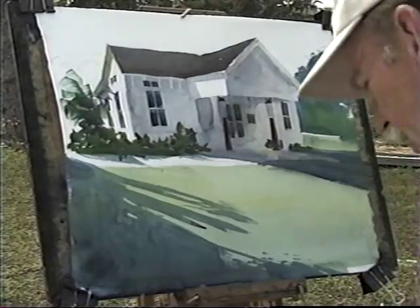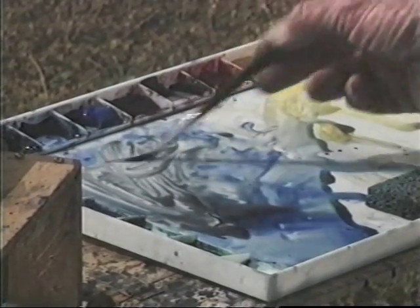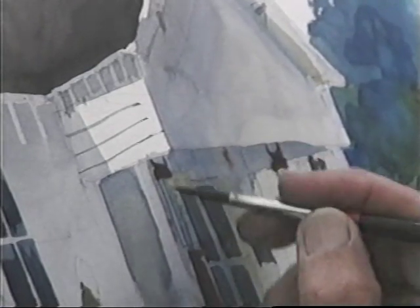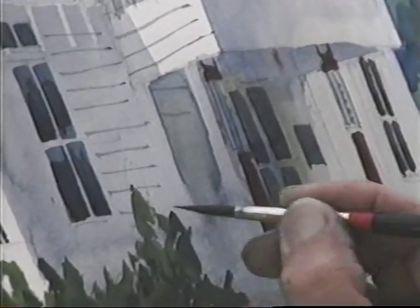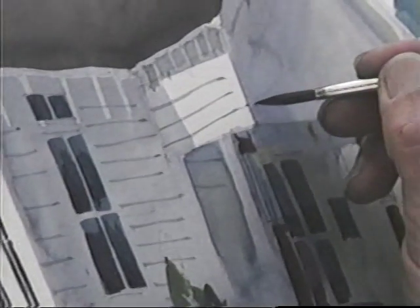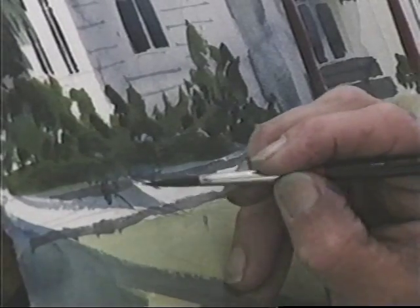All right, I'm gonna indicate some of these boards, kind of show what the building is made from. It's kind of a gray color. Just a few. So go this way. Here. Back under here, maybe. A few of them here. Some of them over here. They're not very straight, but that's okay. I want to make it real rough. And some lines coming this way.